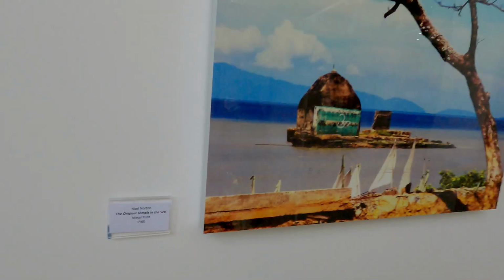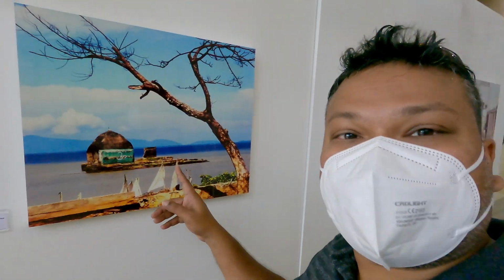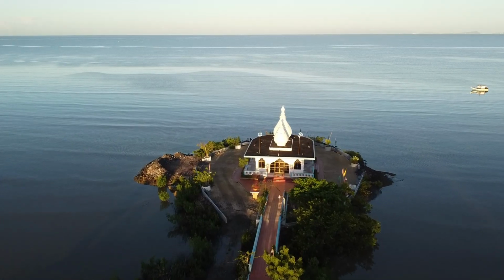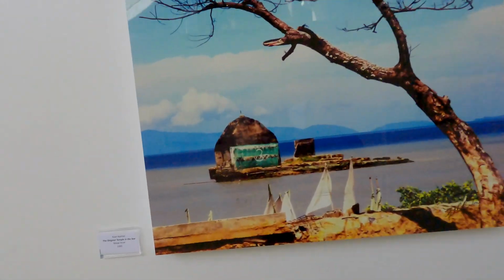So this was done in 1965, and you see this photo here was the original temple by the sea. It looks like this now, but before that it was this. Wow.